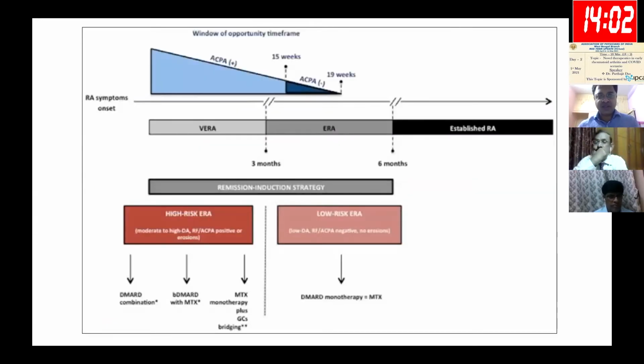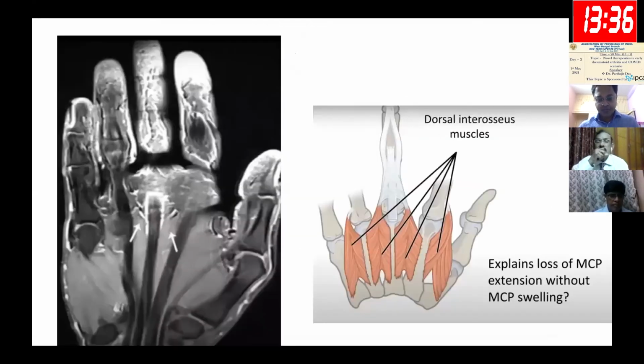Now, what are the definitions of early rheumatoid arthritis? From the onset of symptoms, the first 3 months is called very early, which is called VERA. The first 6 months is called early rheumatoid arthritis. But if you look at the various studies, there's a lot of debate about the definition of early rheumatoid. Stretching up to 2 years, you can still consider it an early stage so that we can institute the right treatment at the right time. We have a lot of radiological studies going on, and we can identify disease at a very early stage.